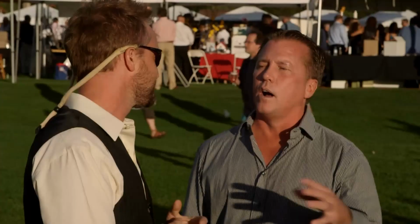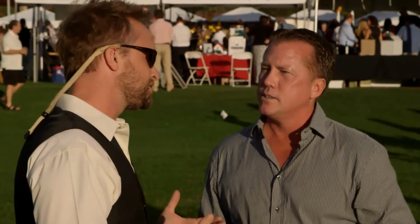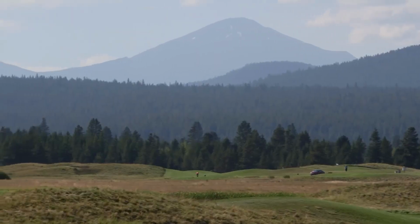So it started as a golf tournament yesterday. Yeah. I kind of bill it as a golf tournament with an excuse to have a really good party. Pretty much, yeah. We get people coming from all over the Northwest to play the tournament, because we play at Crosswater, which is a Sunriver owned property.